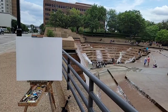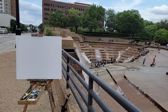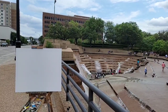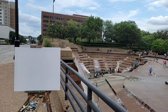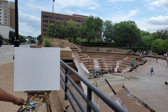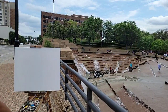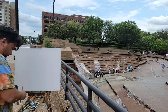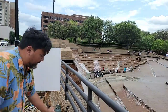You don't have a full sense of the sky there. You go, that's better. Trying to hook you up, my friends. Here we are in Fort Worth at the Water Gardens. It's the live local artist. There's a lot of people out here today. Beautiful day it is. And we're going to begin with whatever colors were on our palette from last night.